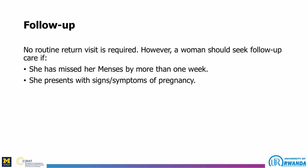So for follow-up, there is usually no routine return visit required. If she doesn't have any side effects, she should only seek follow-up or care after she has missed her next menses by more than 1 week, or if she presents with some signs and symptoms of pregnancy like nausea, vomiting, or breast tenderness. If she presents with some symptoms, she should seek care and also do a pregnancy test.